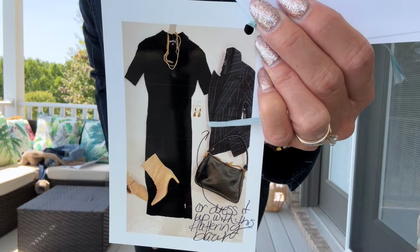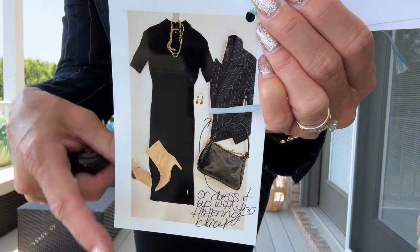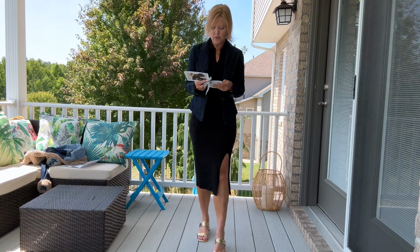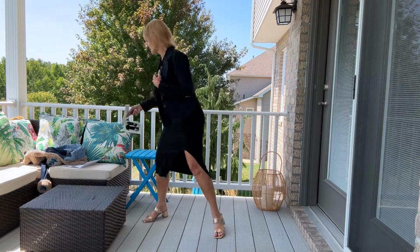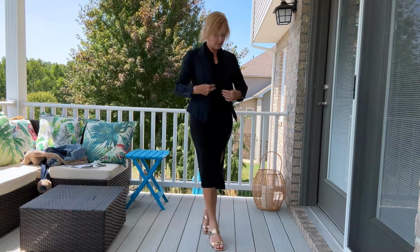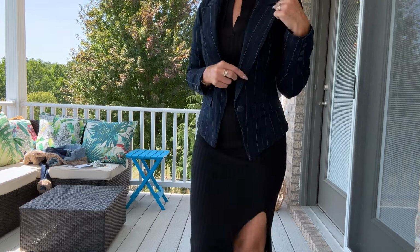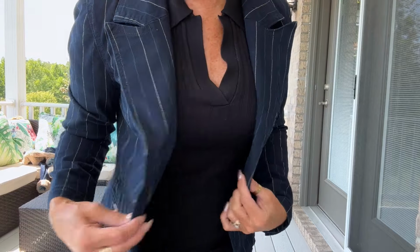So then we've just done a quick switch on the jacket, same dress. She says, or dress it up with this flattering blazer. And this blazer is really great. I love that it has this tan stitch striping through it, as well as the bright blue. Hopefully you guys can see that.